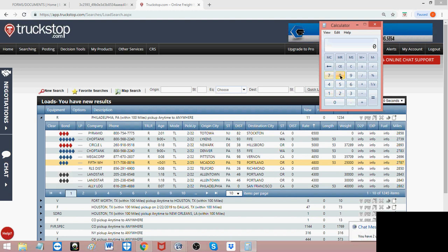So what is it? 82 miles plus the deadhead 2858. So that's 2940. So we got a total of 2940 with the loaded and deadhead. So we're going to divide that into the 6,500, which is the rate that they're charging or paying. So $2.21 a mile.